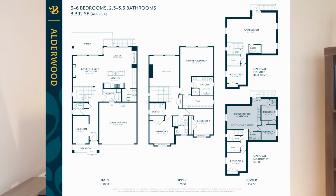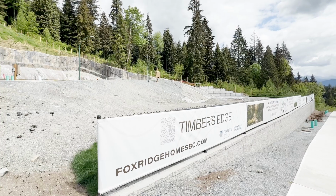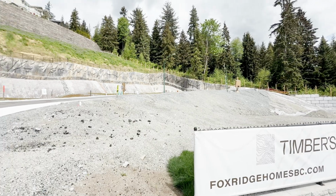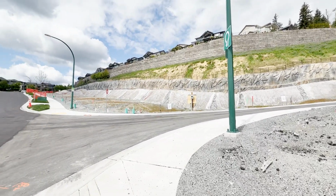But first off, the second home that we took you through, that was the larger home. That one is their Alderwood floor plan and has a starting price of $2,179,900. So to give you a bit of a comparison so you can get a sense of why this is such an attractive price point, we're gonna jump on the sheet here and compare the prices of another project that is located in Coquitlam as opposed to Langley that is built by the same developer, which is Foxridge Homes.